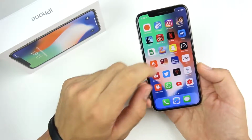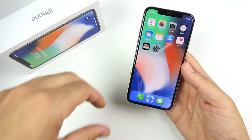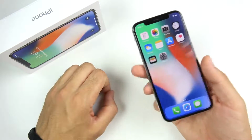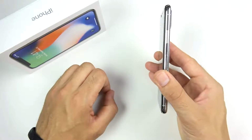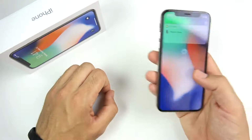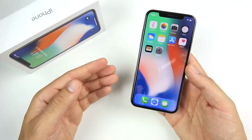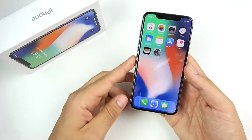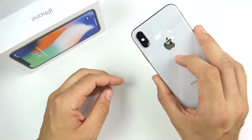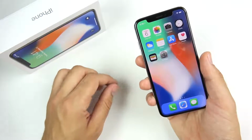But on the other hand, if you have a family member or you have a promotion going on with your carrier or something like that, and you're going to get it at a much better deal than $1,000, then it's a no-brainer. This phone is easily going to go the distance, 5 years, 4 years, whatever. It's going to be great, and it's not going to feel outdated at all when the new iPhones come out. They're just going to be a bigger version of this and one that looks just like this. So it's not going to feel outdated or anything like that. But at the full retail value, I would wait right now.